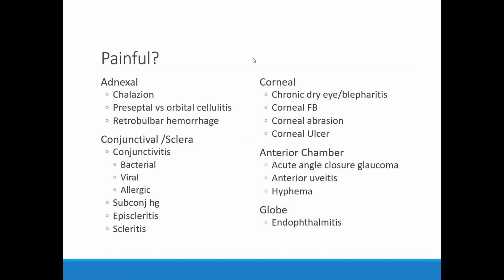You want to know from the slide which ones are painful? Yeah, exactly. Sorry. Say you have a painful red eye, which one from this differential would you point out as being painful?